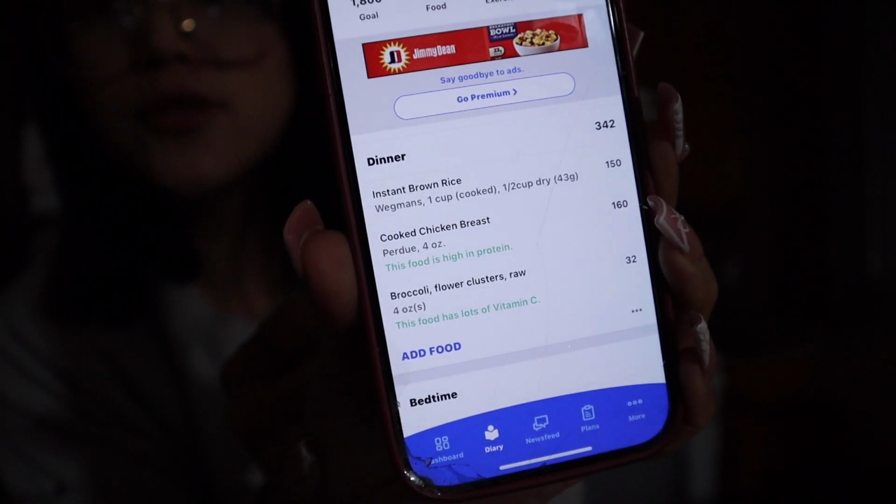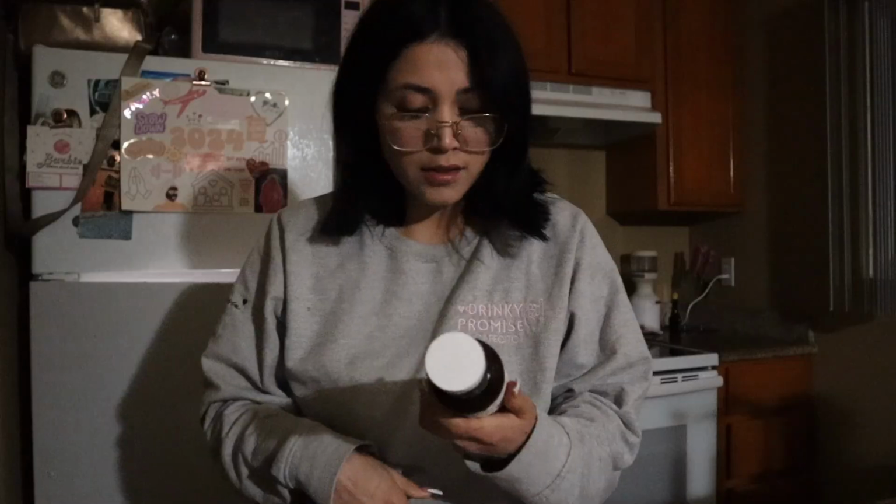The brown rice, the chicken, the broccoli. I do want some type of sauce. I still have 142 calories left. It's like a game, I'm telling you. This is mild barbecue sauce. Sauces are really high in calories, so you have to be careful.